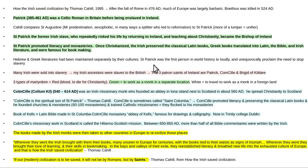St. Patrick was also famous for loudly proclaiming, Thomas Cahill, the author, claims that he's the first person in history of the world to loudly and unequivocally proclaim the need to stop slavery.